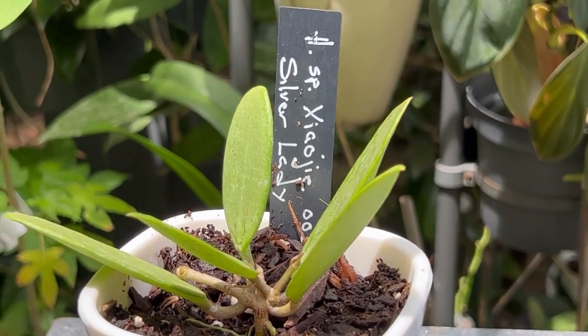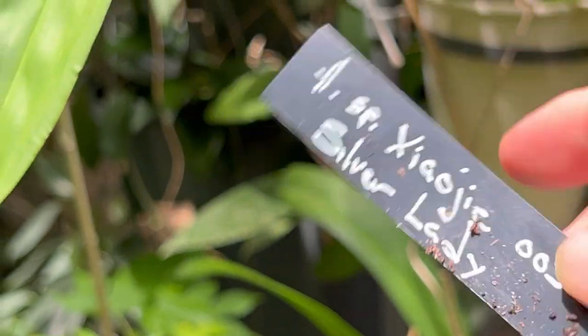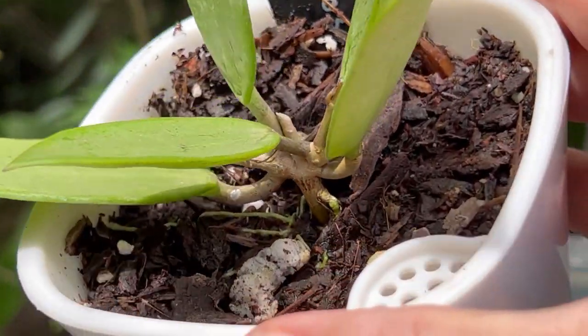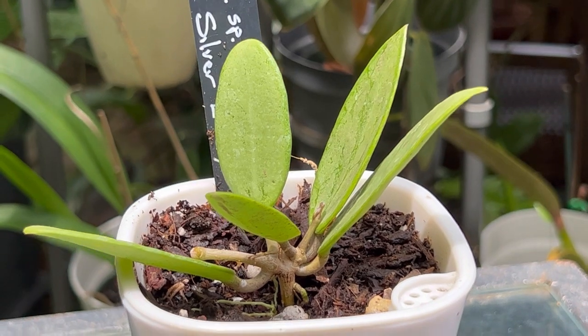And yeah, it has another name. I'll let you read the tag because I'll probably butcher it if I try to say it. So it's growing in there, I would say, pretty wet. But the temperatures are high, so you don't want it to completely dry out. So this is Hoya Silver Lady.